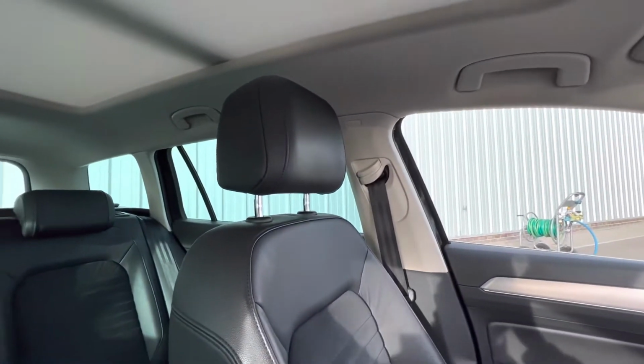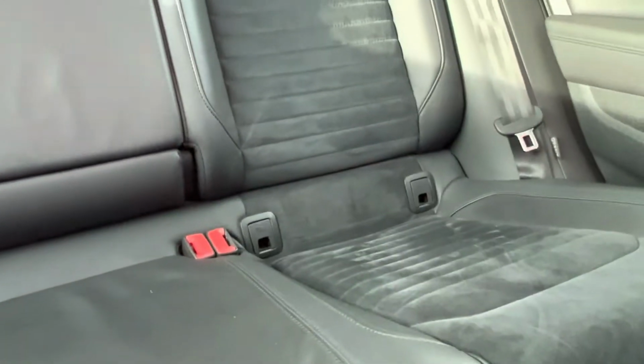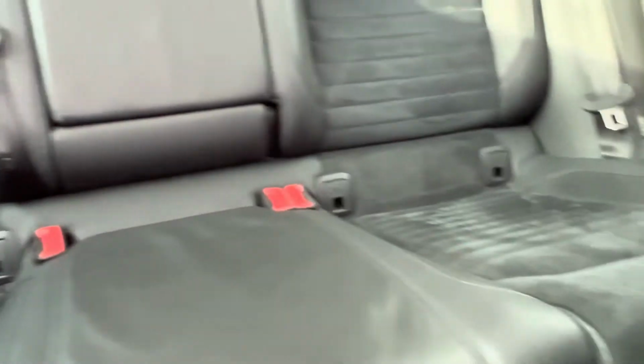We'll give it a full valet for you as well. As you can see, it is pretty clean, but it'll get fully valeted before you do take the car as well. We do offer nationwide delivery for £199, or you're of course free to pick it up and sign the paperwork with us. There's 2 sets of ISOFIX points in the rear and the armrest as well, centre. So 3 seats, but you can have that centre armrest out when there's 2 people.